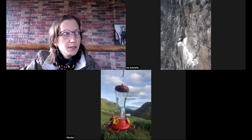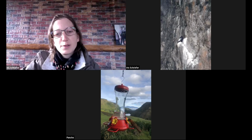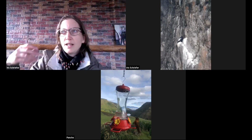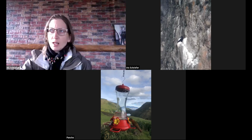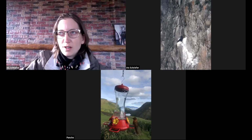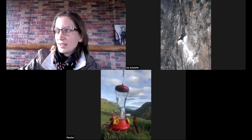And it takes a while. If you have hummingbird feeders, you have to be patient to get these birds. You need to clean them every day with new sugar water every day. And then it takes weeks or months. The hummingbirds are getting accustomed to it and accept them as their feeding places.